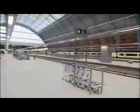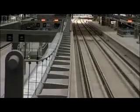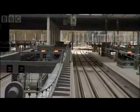So there you have it, a 19th century masterpiece restored for 21st century use, 21st century travel. The railways in Britain never been more popular, and this now Britain's new gateway to the continent.